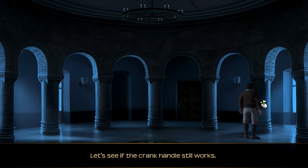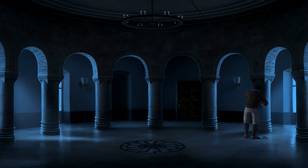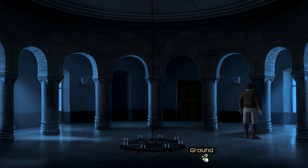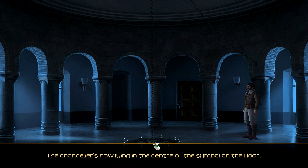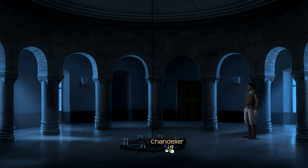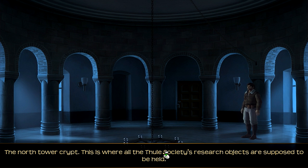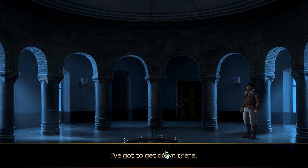Let's see if the crank handle still works. Oh, that's very interesting. There's a symbol here, and the chandelier sits very conveniently right on top of it. That can't be a mistake. The chandelier is now lying in the center of the symbol on the floor. It's damn heavy. I ought to use the crank if I want to get it back up. The North Tower Crypt. This is where all the Thule Society's research objects are supposed to be held. I've got to get down there.